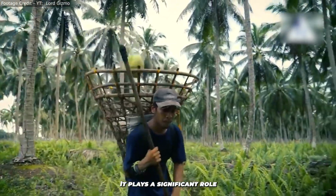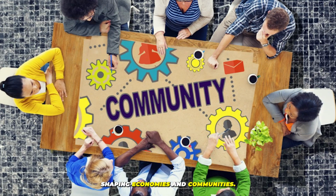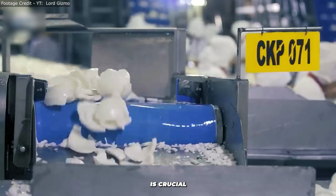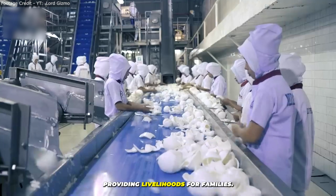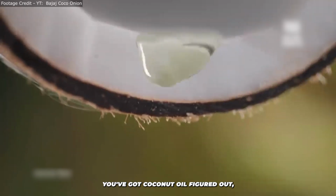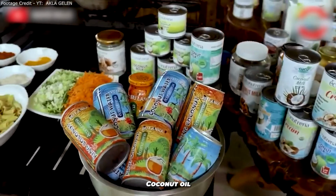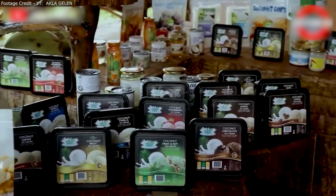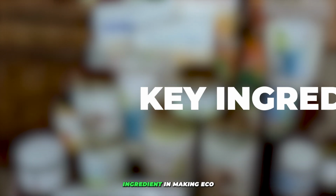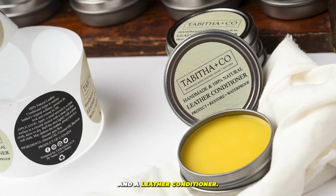But the impact of coconut oil stretches far beyond personal health. It plays a significant role in the lives of countless farmers in tropical countries, shaping economies and communities. The coconut oil industry is crucial for local economies, providing livelihoods for families. And just when you think you've got coconut oil figured out, it surprises you with its versatility. Beyond frying delicious and healthy foods or moisturizing your skin, coconut oil finds its way into innovative uses. Did you know it's a key ingredient in making eco-friendly soaps and even fuels for engines? Or that it can be a natural insect repellent and a leather conditioner?